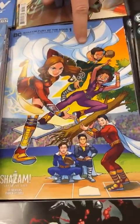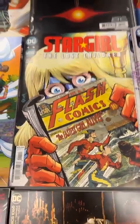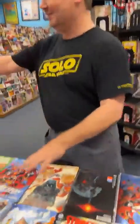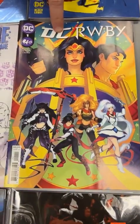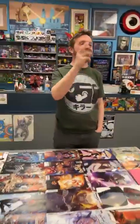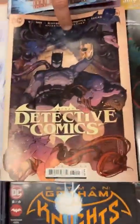Then we have the variant cover B, and next to that, Stargirl's on issue 4. Potentially another new character with a Flash sidekick. Not again. Don't say it again. Is it Childminder again? No. It's like a hidden sidekick. Okay. No, that's Childminder again. So, Punchline's on number 5. And then DC Ruby is on its second series. Well, the first series was Justice League Ruby. They did just Ruby, then Justice League Ruby, and now we're on DC Ruby. Yes. So that's on issue 1. We've got that here. Kind of tough to remember.